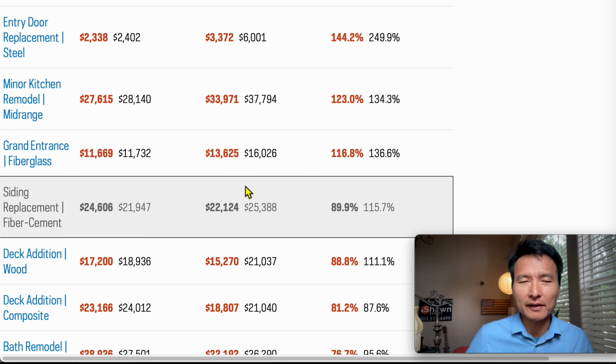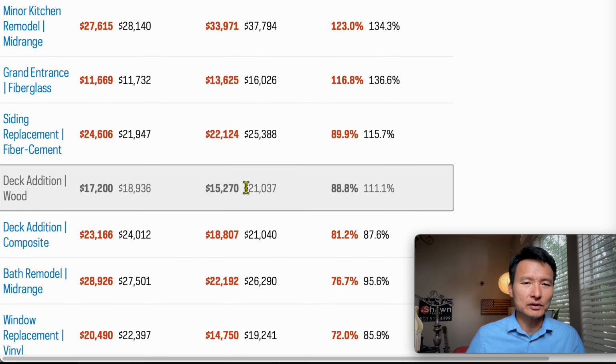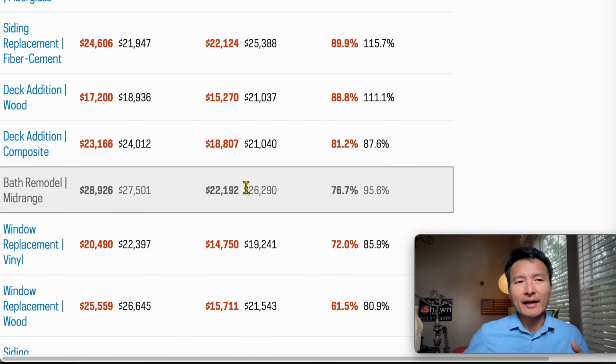Because the next one, the siding replacement with fiber cement, you would think that you will make money, but you actually lose money by about 10%, which is interesting. Deck addition with wood, you lose about 11%. I could see that, but I think this depends on houses too. If a house doesn't have a deck, and that small deck could make a really inviting backyard layout, I could see this one being on the positive side. You can recoup the investment and make some more money. That's my opinion. Deck addition composite, you're going to lose more money. So if you're going to do the composite, just go ahead and do the wood and you lose less money.